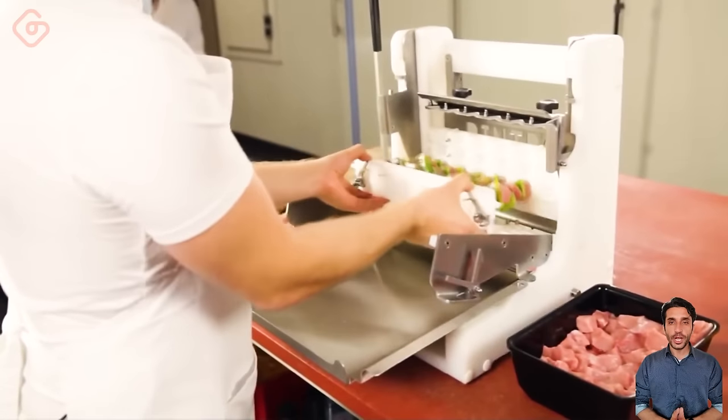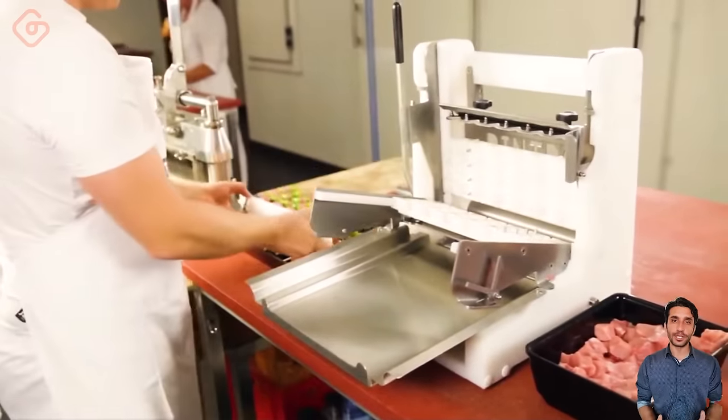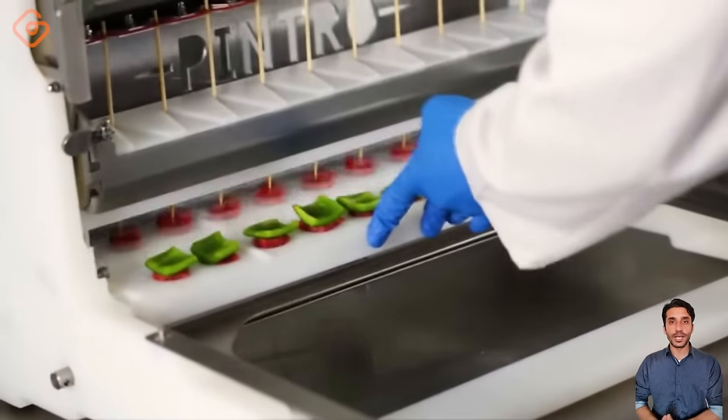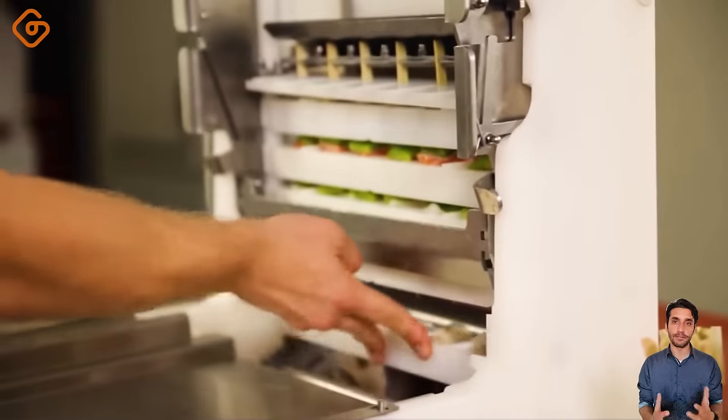The Pintro skewering machine allows you to skewer products easily and hygienically without compromising the handmade look of kebabs, brochettes, or shashliks.